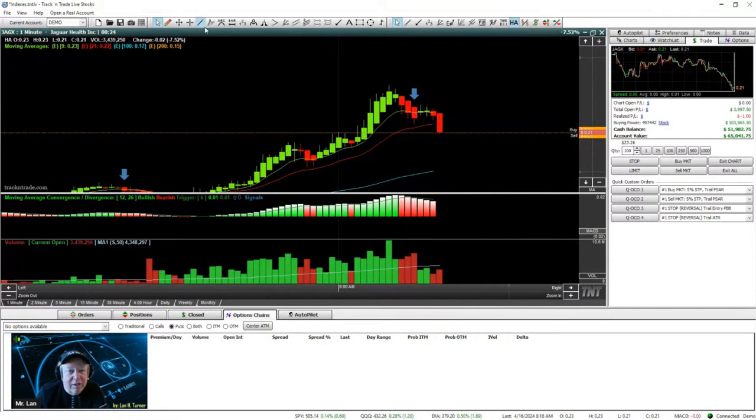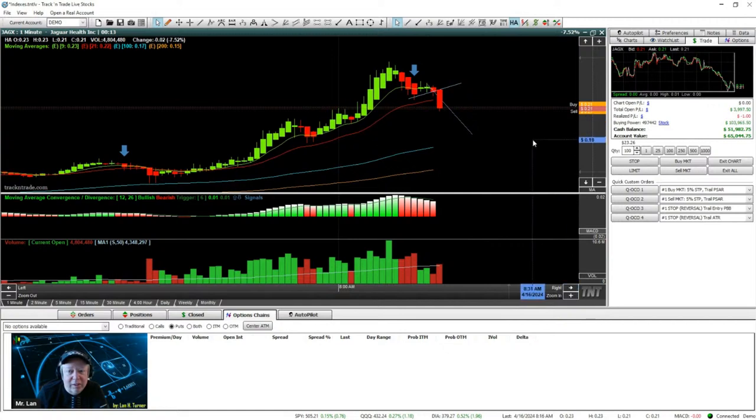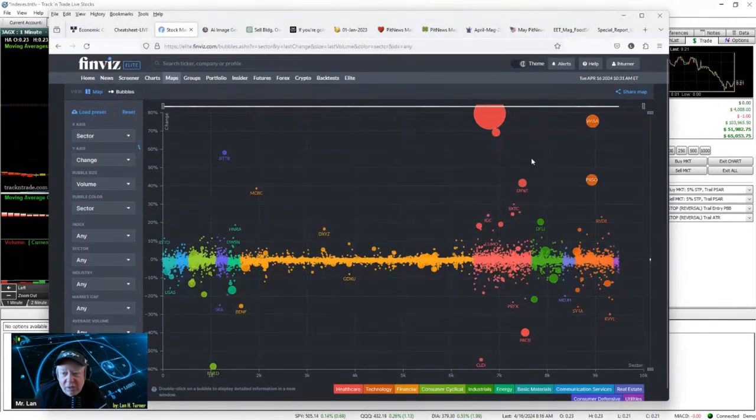Okay, look at that thing fall. Just what I said, right? Said we're going to get a little pullback, a little rally, and another little drop. Just like a train on rails. It's following that three-drive pattern pretty darn clear, pretty darn clean. All right, so let's go find something else. Let's go see what else is going on over here.